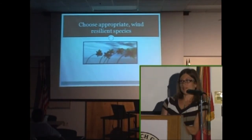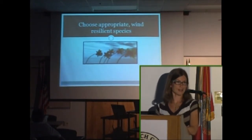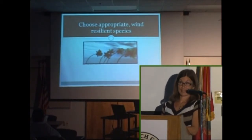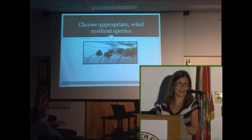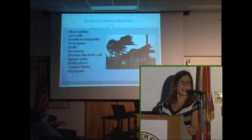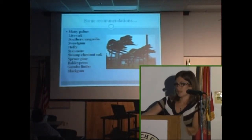Choose appropriate wind-resilient species, and take this one with a grain of salt. Any tree that you plant, if it's in the right place and it's cared for properly, is better than one of the more recommended trees if it's not cared for. But there are quite a few lists, and UF has done some studies.